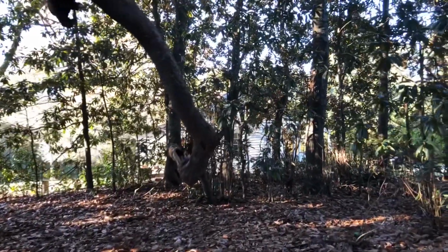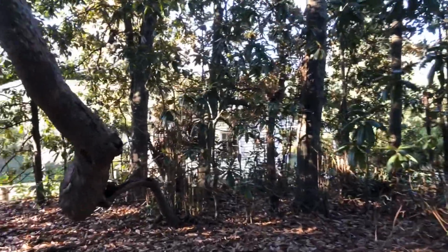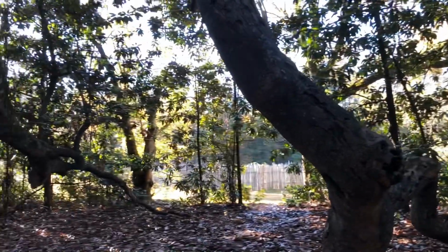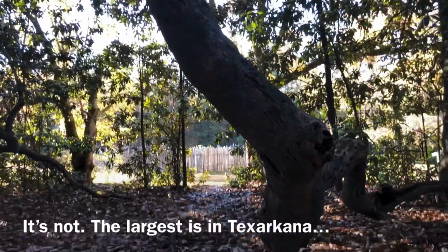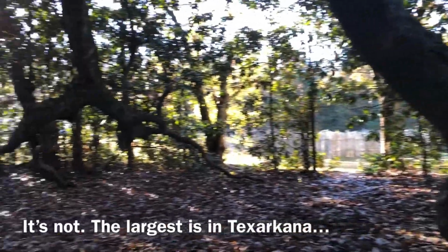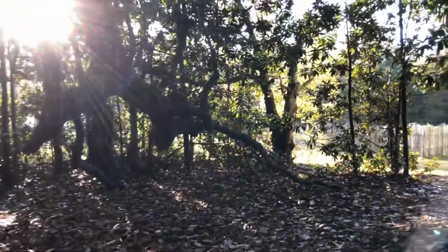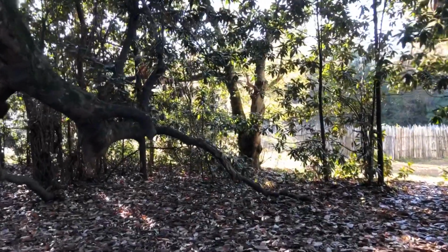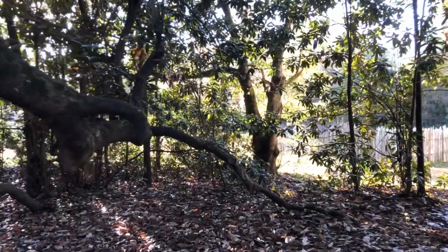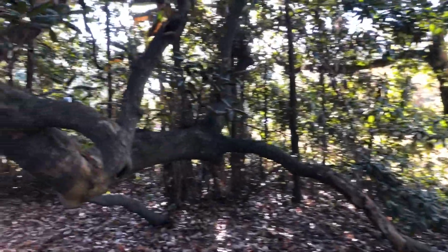I used to think this was the biggest magnolia tree in the state of Arkansas, but I'm not sure. I'll have to check back. I'll leave a little deal on the screen if it is. I can't remember. You would think if it was, though, they would have something designating it as being the largest in the state of Arkansas, and they don't.